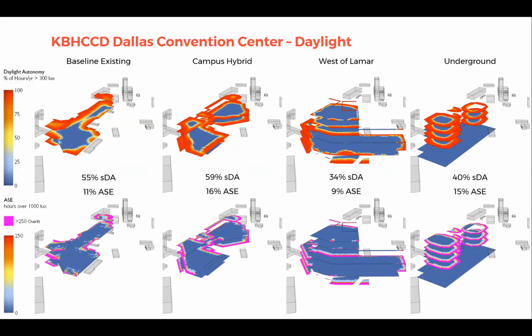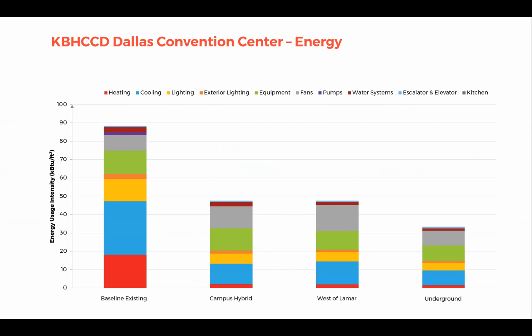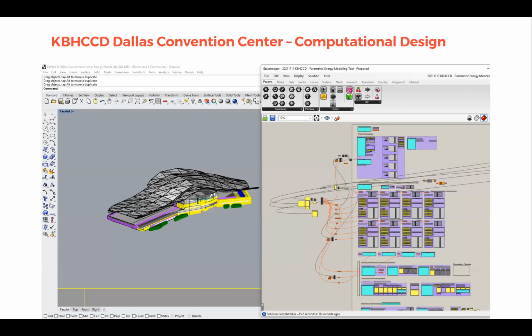In that same modeling software, which was Rhino Grasshopper, which we'll talk about more in a little bit, we completed a comparative daylight assessment as well. Getting into energy, we use that same software and some other plugins for energy modeling, which use basically OpenStudio and EnergyPlus. We were able to compare these different cases for their energy performance, as well as operational carbon.